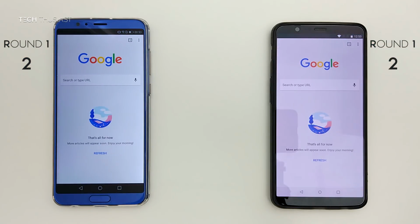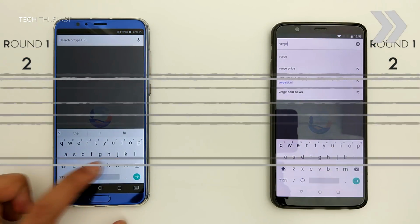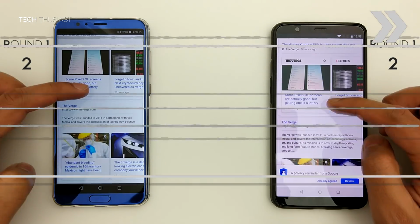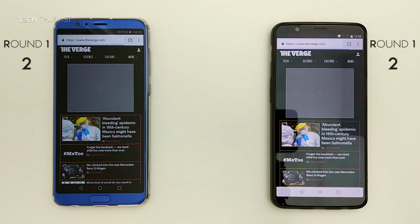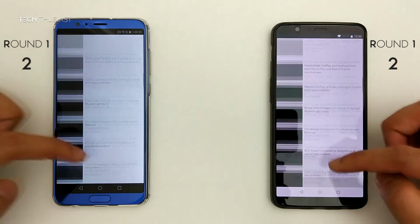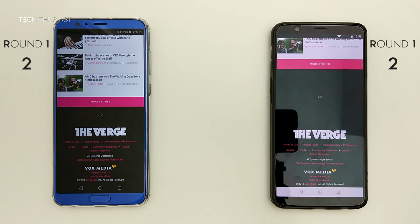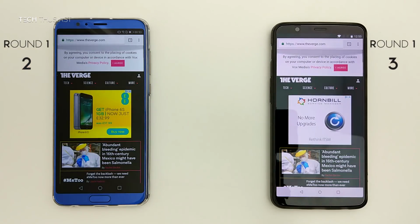With the browser test, it will be Chrome, and we will be using the Verge website. Going on to the Verge website, the OnePlus 5T loaded up the advert first. Now just scroll down to load up all the thumbnails, and again the advert loaded up first on the OnePlus 5T, so it gets the win here.